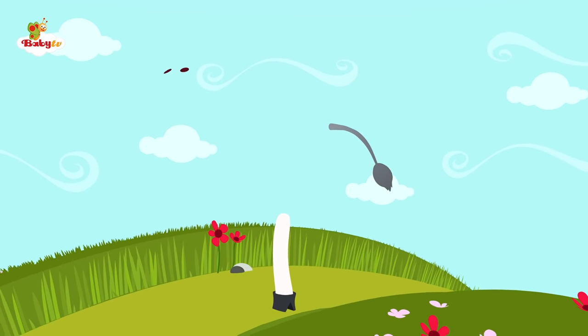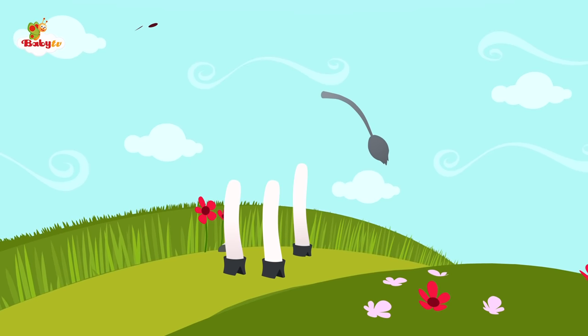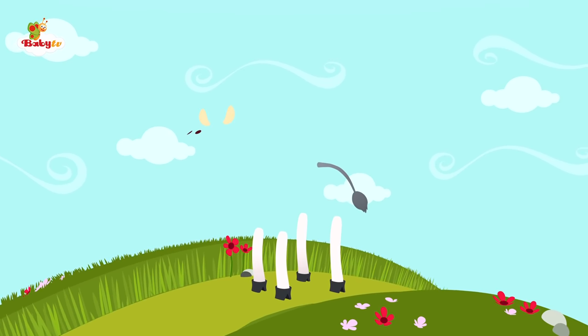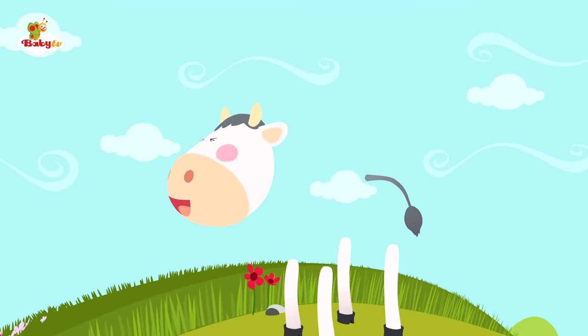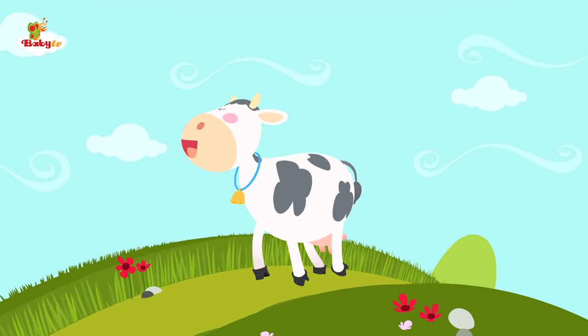Small eyes. 1, 2, 3, 4 long legs. Wait, 2 small horns. And 2 funny ears. Gray spots. It's a cow.